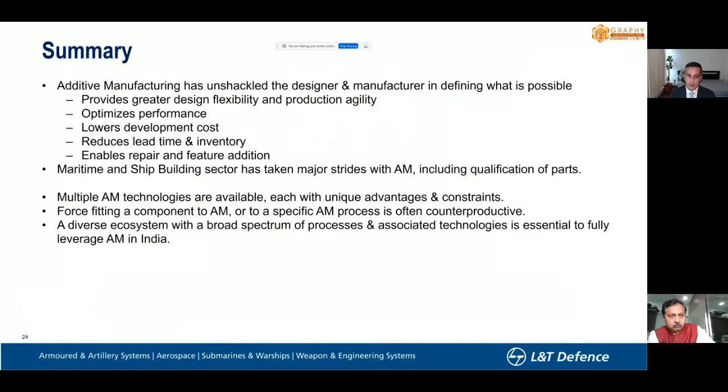So I would like to conclude that additive manufacturing has unshackled the designer and the manufacturer in defining what is possible. Additive manufacturing provides greater design flexibility and production agility. It allows us to optimize the performance. It lowers the development cost because it reduces tooling to a good extent and allows us to complete these processes at much faster rates. So it reduces lead time and inventory.